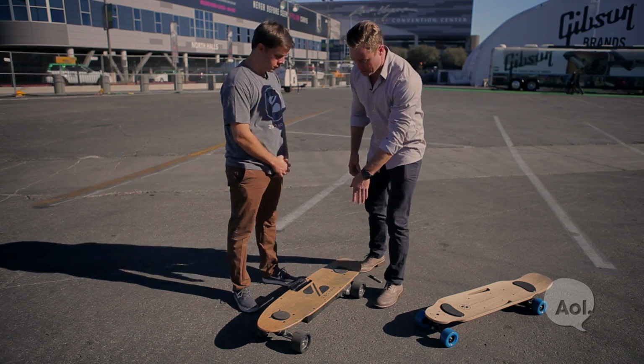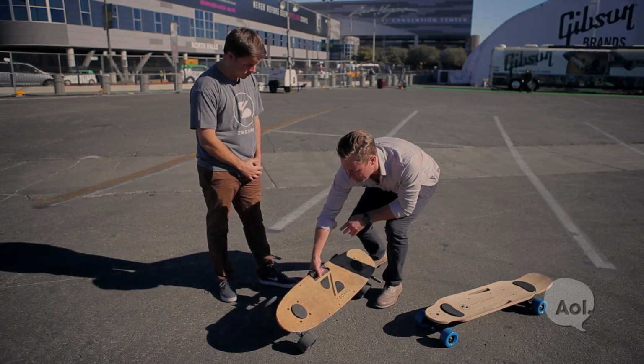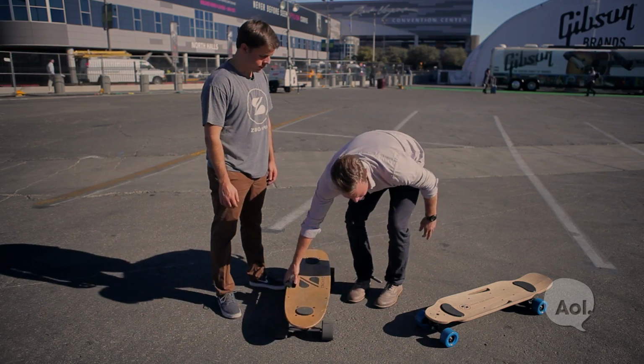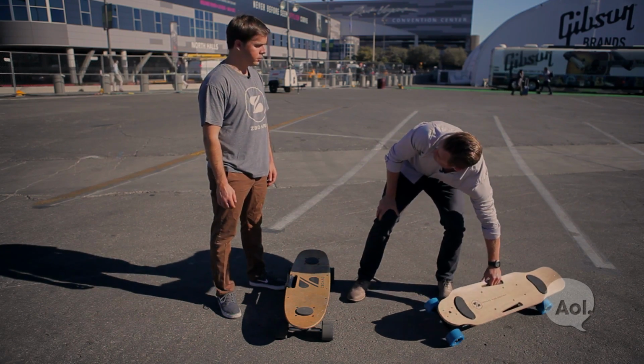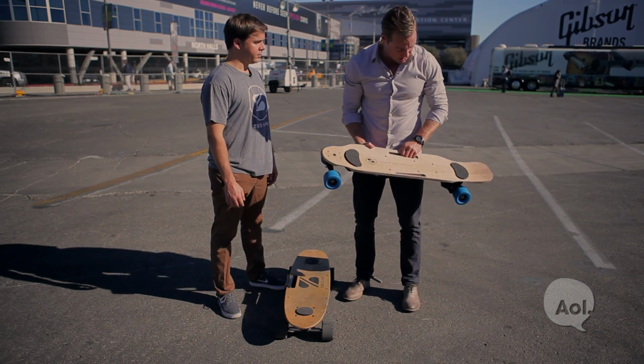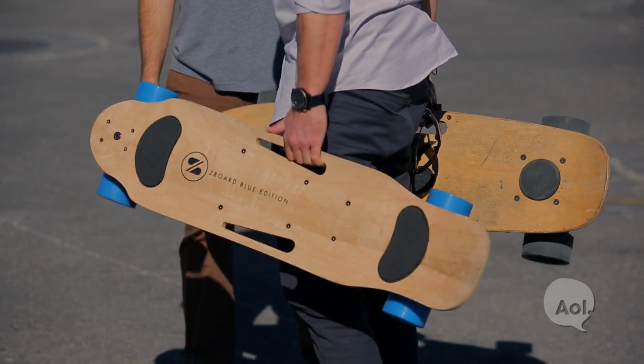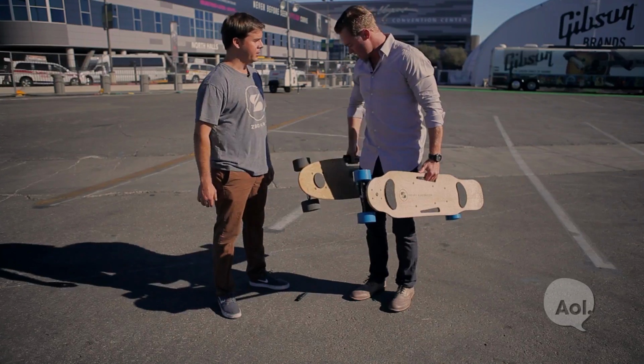All right, so this is the Pro, the original ZBoard that you came out with. And what does this weigh? This one weighs 25 pounds. All right, so this is the Blue, the ZBoard Blue. That's correct. Wow. What a difference. It's 40% lighter, so 25 to 16.